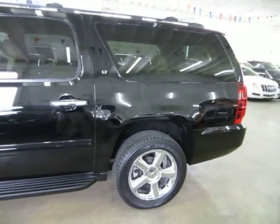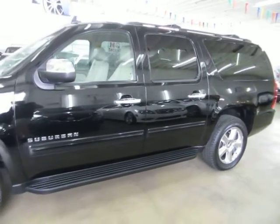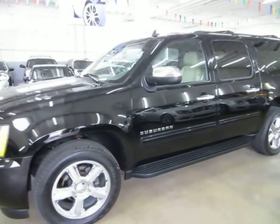All right, we're going to go around the vehicle now. We're going around the vehicle so you can see that there's no dents, no hail damage, no love bug damage, no major scratches or touches of any kind. The vehicle is in magnificent condition.